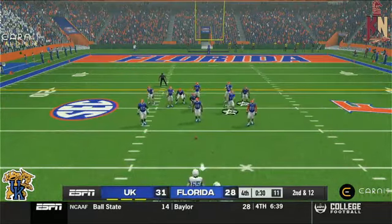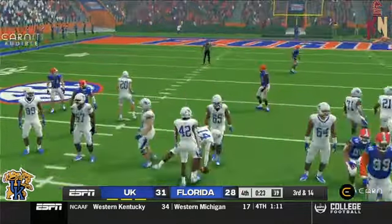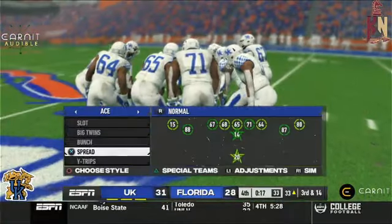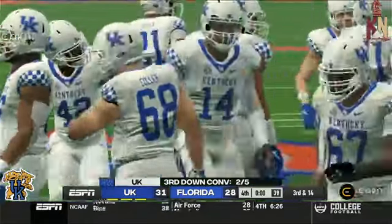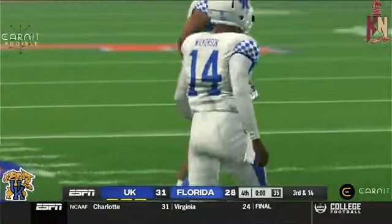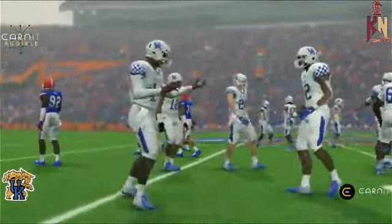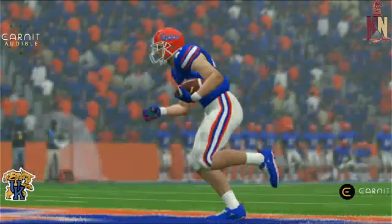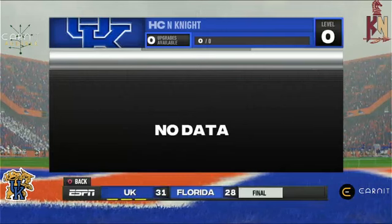He'll go down to one knee. Takes a knee. And this play is number 8 on the drive. And this one's all but wrapped up with the final score, 31-28, Kentucky 31, and the Florida Gators, 28.